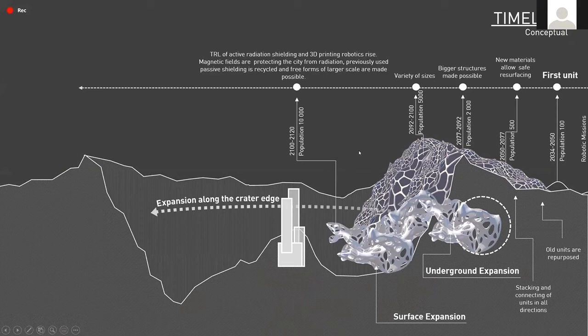This is the timeline, from right to left, where first there are going to be robotic missions. They're going to build the first unit. You're going to see it later. And then through time and through new technology methods and robotics, it's going to be possible to allow safe resurfacing, bigger structures, a variety of sizes, the thickness of the construction and layering.